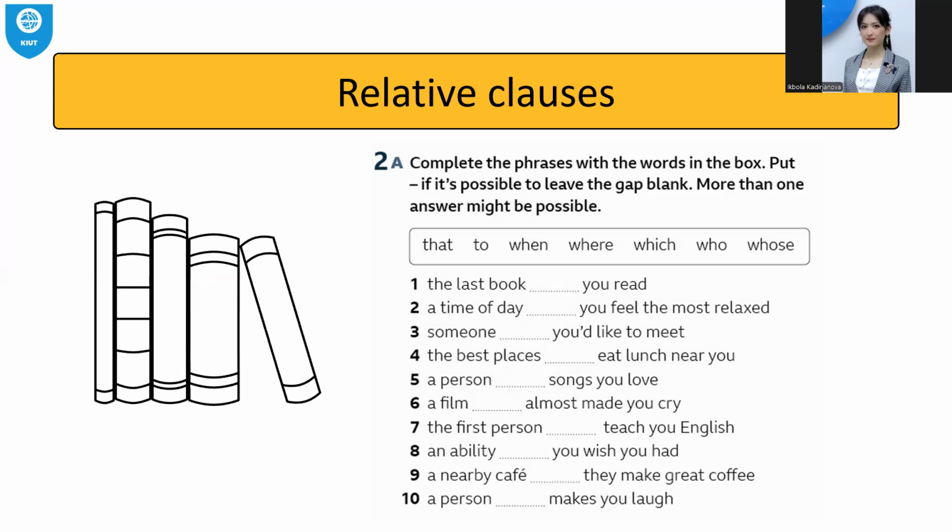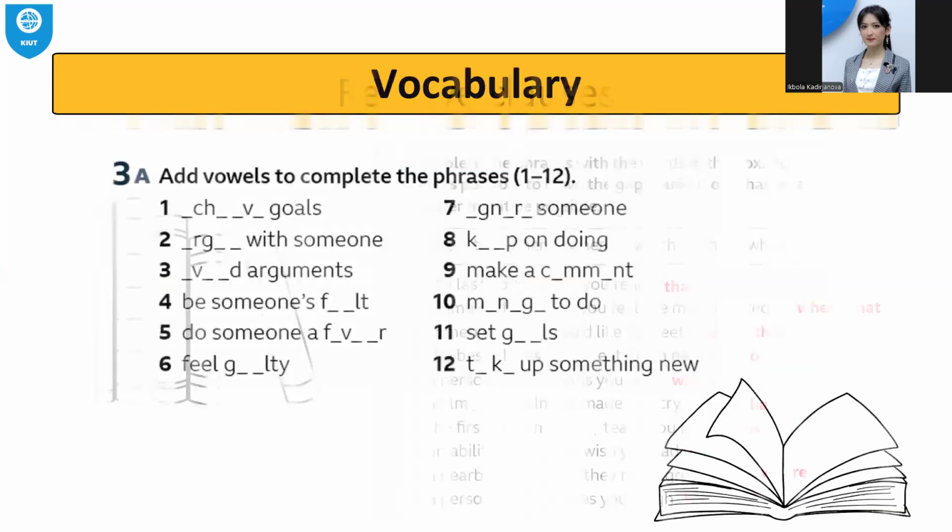Let's check. 1. That or dash. 2. Dash, when or that. 3. Dash, who or that. 4. To. 5. Whose. 6. Which or that. 7. To. 8. Dash or that. 9. Where. 10. Who or that.